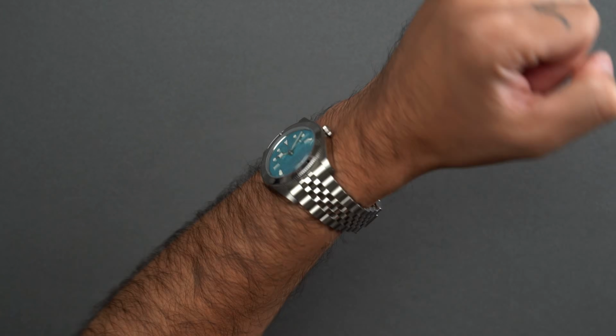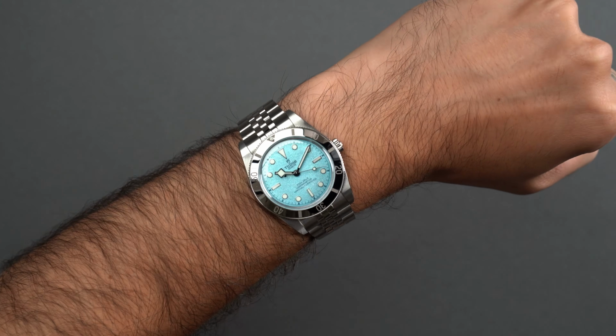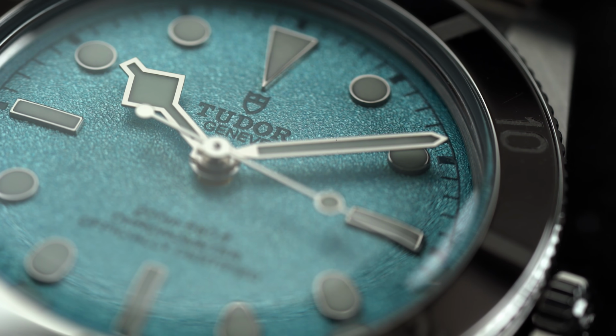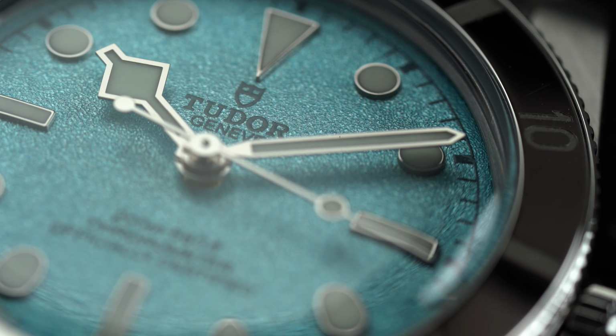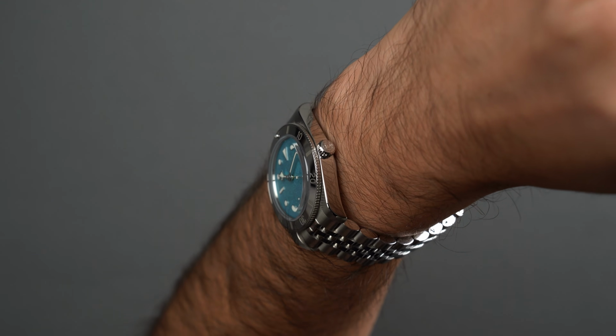At 37mm, the Black Bay 54 has always been Tudor's answer to the vintage sizing question, and the Lagoon Blue doesn't mess with that winning formula. In 2025's landscape, where we're seeing everything from 43mm Pelagos chronographs to brands finally embracing smaller proportions again, the 37mm case feels both refreshingly retro and surprisingly contemporary.